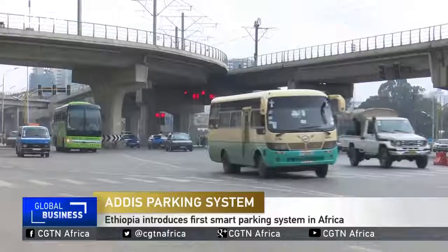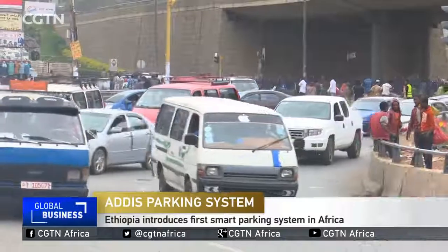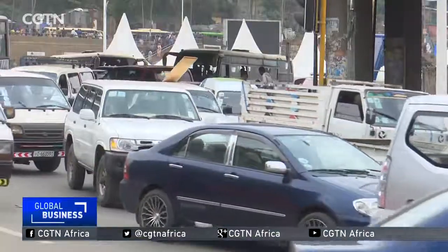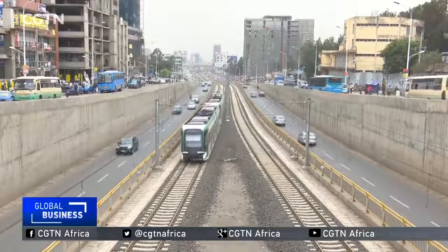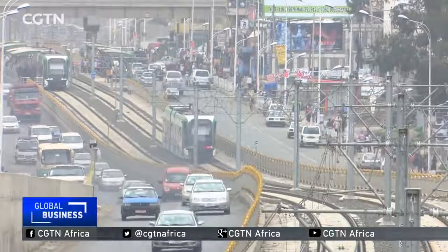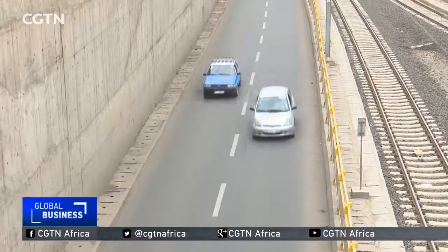Addis Ababa during rush hours, a painful traffic jam, cars heading to their respective destinations, moving literally bumper to bumper. And then there is another headache, parking. In this fast developing city, finding ample, secured and cheap parking was rarely possible until now.